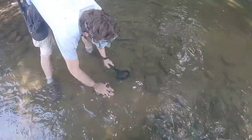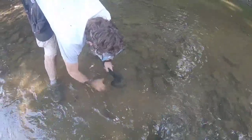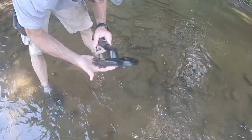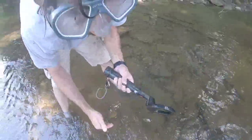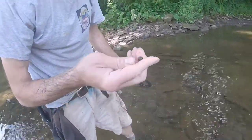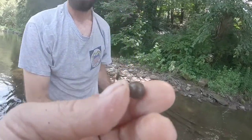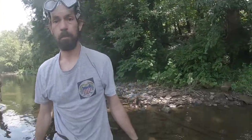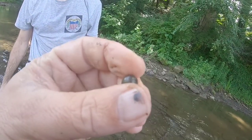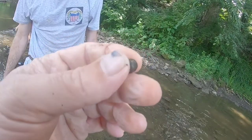So we're gonna attempt a live dig. Live dig, take 5,000. Dude, this looks like a Civil War. My arm is killing me. Oh, yeah, for sure. You can see the mold mark. Yep. I like buckshot. It's weird. It hit something, but you can see the mold mark on it.